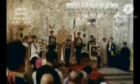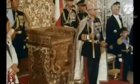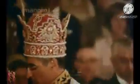This magnificent crown was used for the last time during the coronation of Mohammad Reza Shah Pahlavi on 26 October, 1967. The crown survived the revolution, and it is currently on display with the rest of the Iranian crown jewels at the Central Bank of Iran in Tehran.